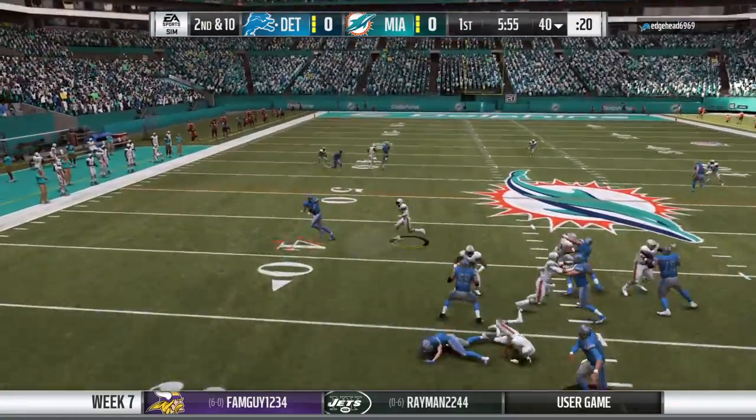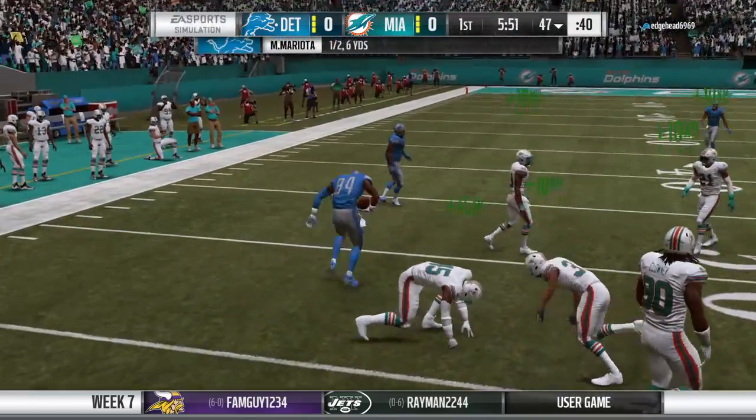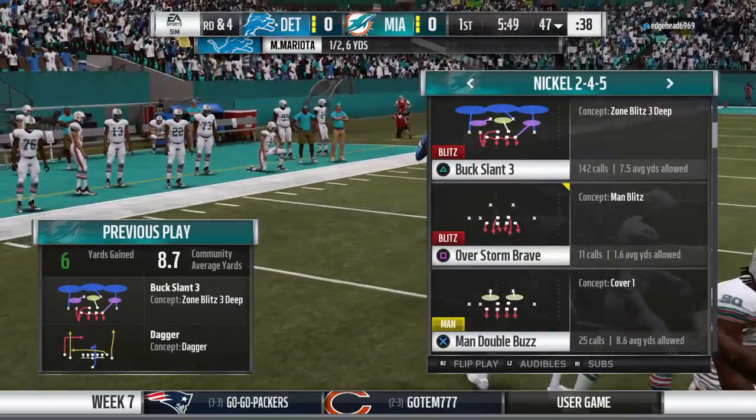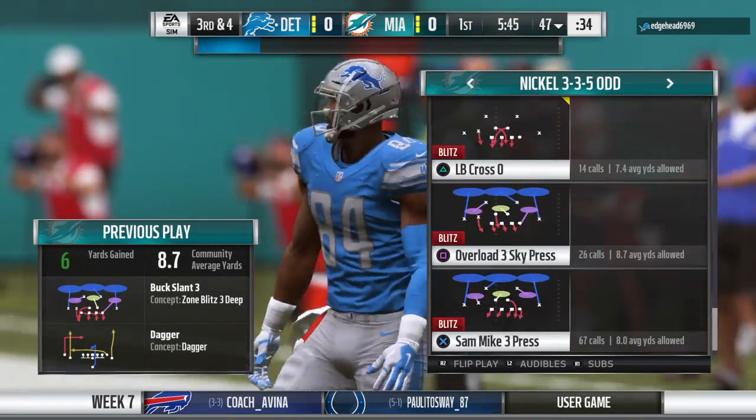Throwing again. Mariota on 2nd and 10. Throw left side complete. It's Harris. And he'll go down right around the 47 this time. 6 yards is the pickup, and that'll lead to a third down.